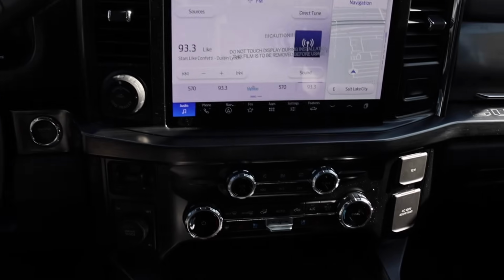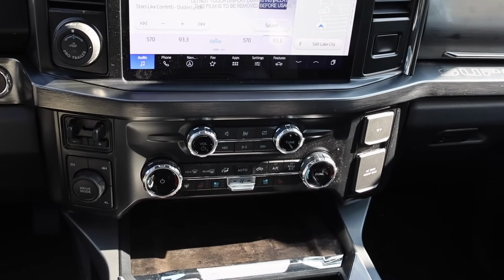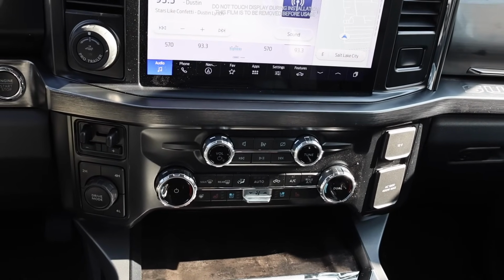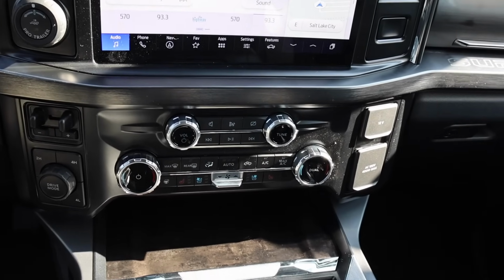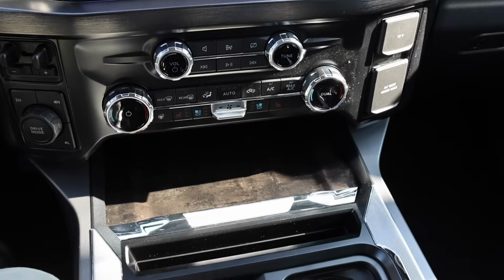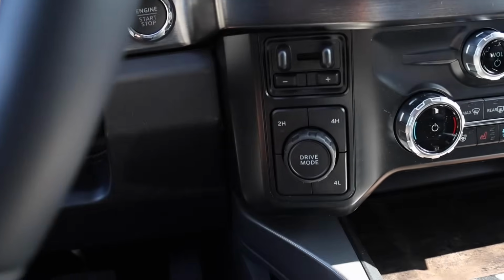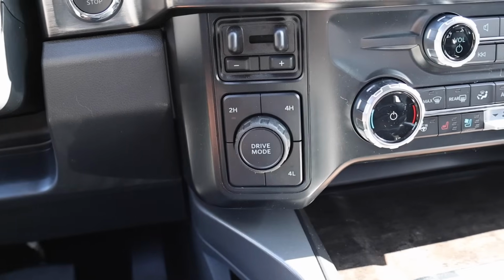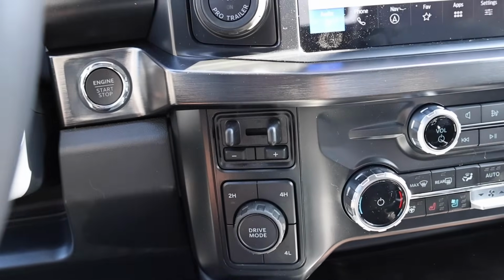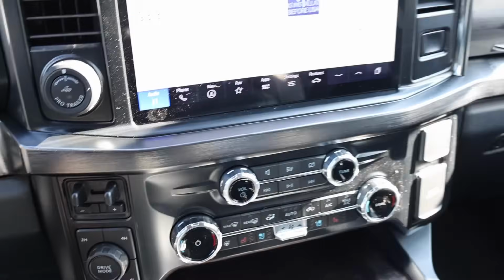As far as down below, when you get a Lariat, you don't really have to go any higher in trim because they only give you nicer interior bits and pieces. So this truck is going to have standard heated steering wheel, heated seats, and ventilated seats as well for the front. Now this truck does not have the locker out back, but you have 4 low, 4 high, and trailer brakes right above your drive modes here. You're going to have 5 unique drive modes for this truck too.